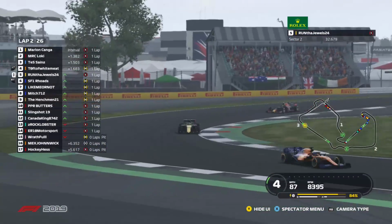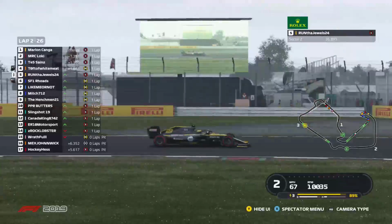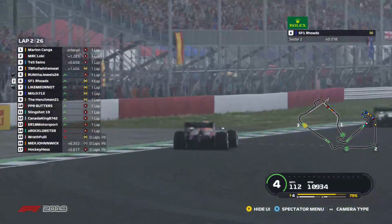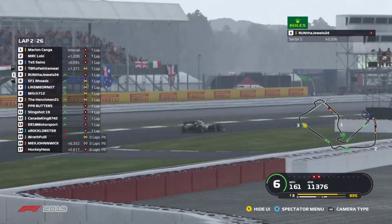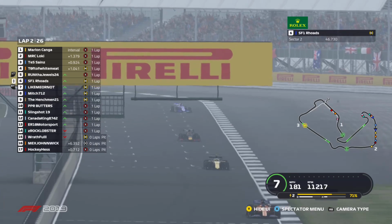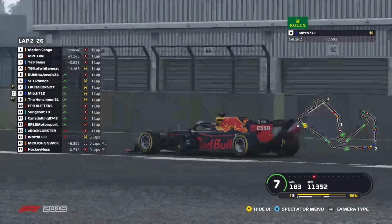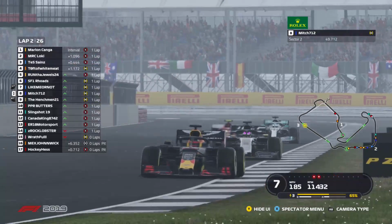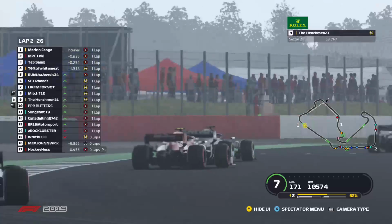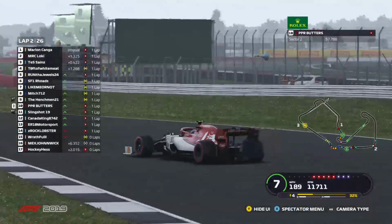Wrathful dives in the pits for a new set of medium compound tires. We see John Wick has gone to the hard compound tires. Hockey has gone back to the soft. Jules is up to 5th. Now SF1 Rhodes is 6th on those medium compound tires. White Meat is 4th on medium. We have Like Me or Not and Mitch trying to make it around. Mitch is losing an end plate from that damage, with Henchman and Butters all over the back of the gearbox of Henchman.